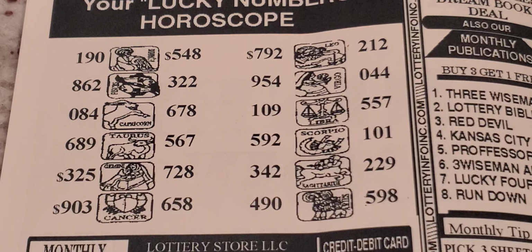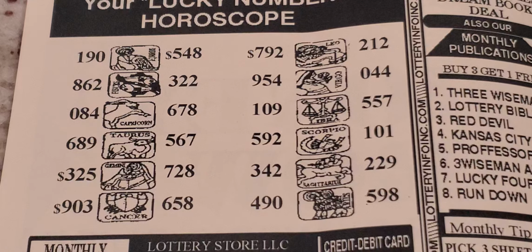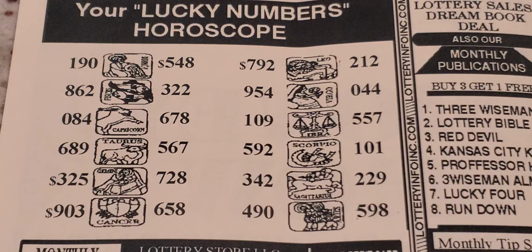Now, the reason why they give you two numbers is you can play these in midday or evening. It's up to you if you want to play both of them midday or in the evening draw. And if you have more draws in your state, then make sure you try to play these numbers in some shape or form of a combination.